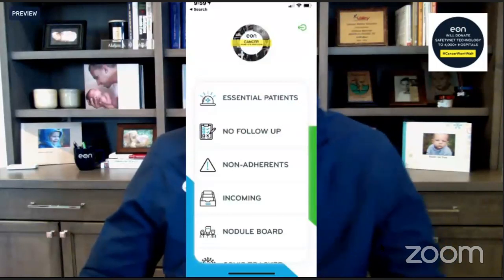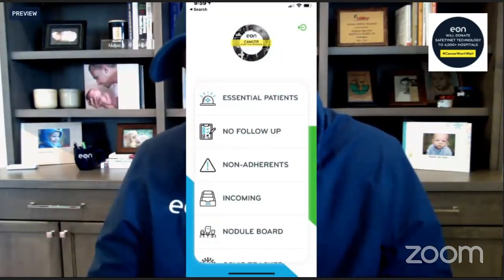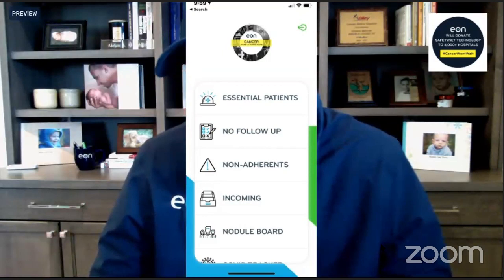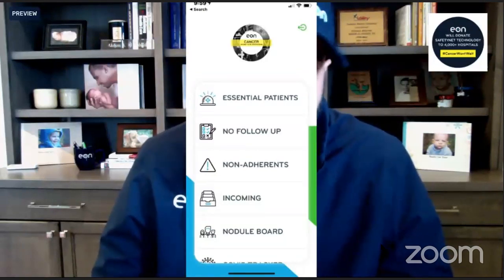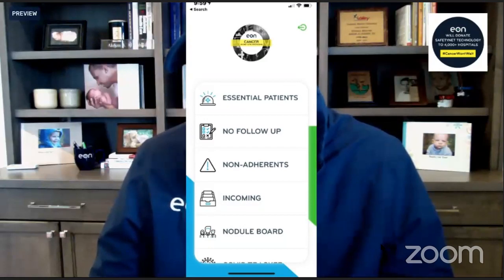So all that said, what we've done is that we've taken these Excel sheets and we wanted to embed them into the app for our current clients, and then offer something for other hospitals, because we feel like this is a global problem, not just in the US, but we're offering this to all US hospitals for free. It is SafetyNet. And SafetyNet is where we can do a 7-day activation, with very low impact to any type of IT. And we think it will not be a distraction to COVID responsibilities for hospitals, where we can identify these essential patients, starting with your pulmonary service line to restart hospitals. And it starts with essential patients, patients with no follow-ups, non-adherent, incoming, and then also a mobile nodule board.